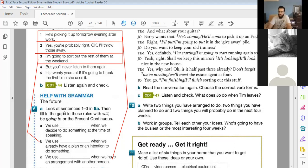Okay, so this means we've got that number 2. We only have A, right? Left. Yes. But I want you to tell me a little more. Why do you think A is the right one for number 2? Because he decided at the time of speaking. Yeah, because take a look at it. He said, yes, you're probably right. Okay, yeah, I'll throw those.